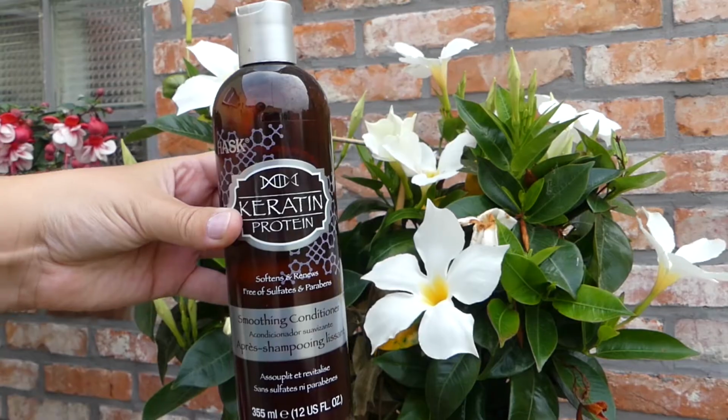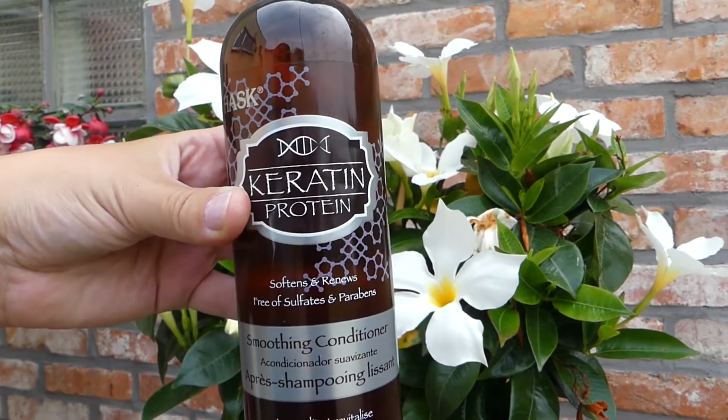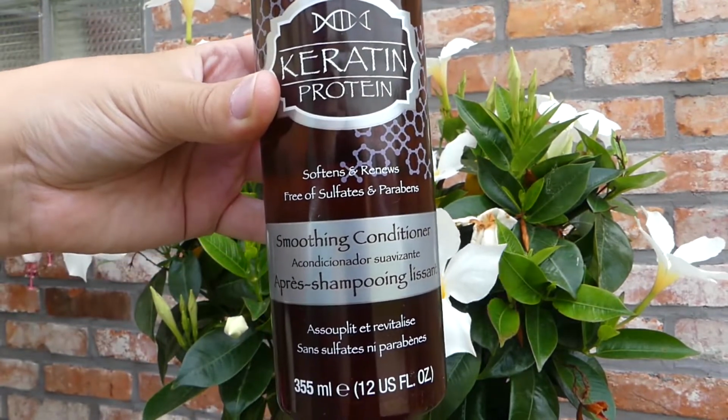It's by a brand called Hask, which I've never heard of before. And it's a keratin protein smoothing conditioner. And it does all the good stuff. It hydrates and nourishes my hair. It's anti-frizz. It really smooths out my hair. It's detangling. It smells really nice. I just feel like it's better, quite a lot better than the conditioners I usually use. So I really like this.